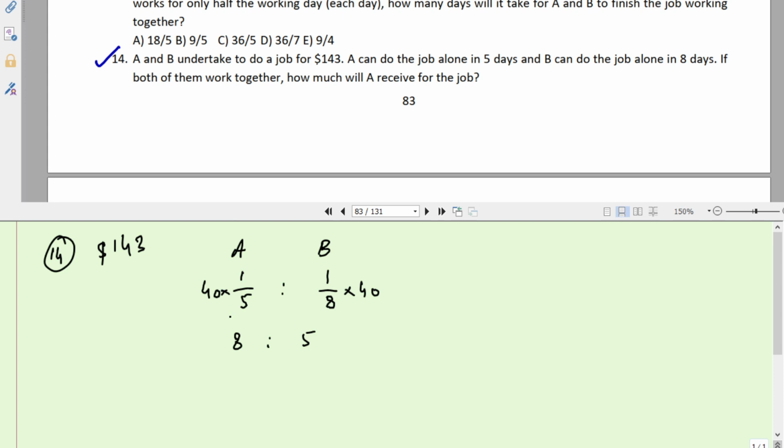Okay, so you can do the question with these ratios 1/5, 1/8, but converting the ratios into a simpler form is better. For example, if I say that the ratio of A to B is 1/2 to 1, it's better to write it in the form of 1 to 2. So you multiply both by 2 and you obtain this form. You obtain a normal form, not that fractional form. Fractional form will give you problems. All right, so 8 and 5.